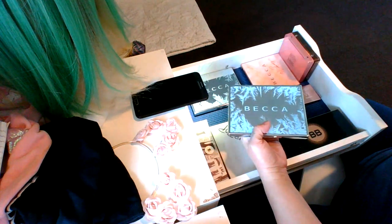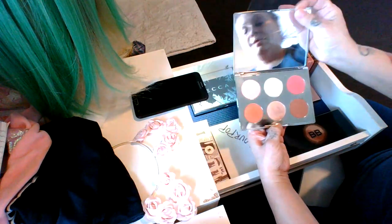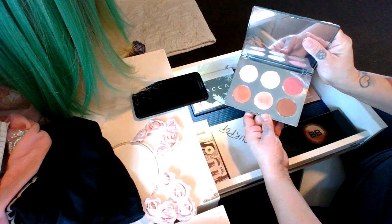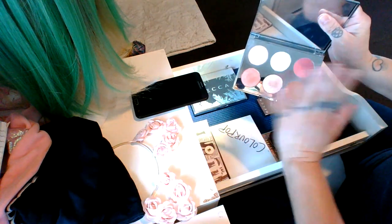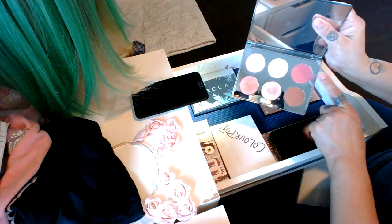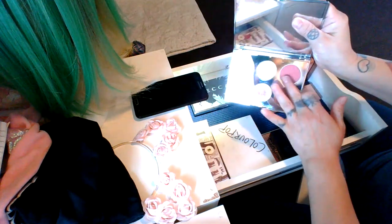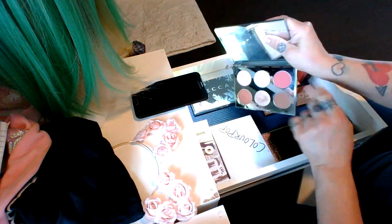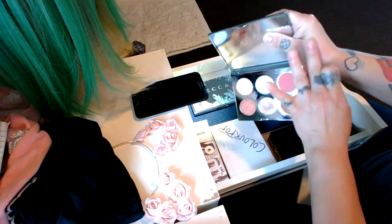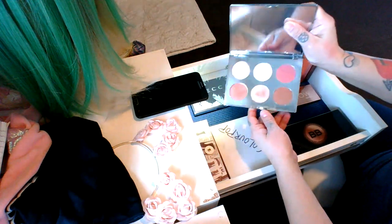And speaking of Becca, Becca's my favorite. I'm just going to say this. This is a brand new one. I have swatched it, but I haven't used it. This is my favorite face palette all year round. This is an awesome blush. As you can see, it has a nice deep tone. I love it because it has a deep tone but doesn't go on crazy. It gives me my favorite rose color blush. Very beautiful. This is my favorite.